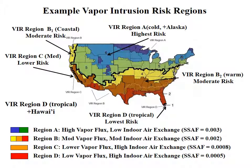So now it starts to make sense, where you see a difference in vapor intrusion risk between someplace like upstate New York versus coastal California, or someplace like Hawaii. And the difference isn't that great, and in reality it's probably a lot greater, but the difference between the default attenuation factor 0.003 for region A versus Hawaii 0.0005, it's only a 6-fold difference. And in reality, the vapor intrusion risk in Hawaii, in southern Florida, is probably much lower than that compared to the colder parts of the U.S.